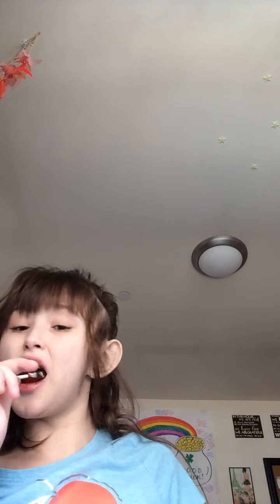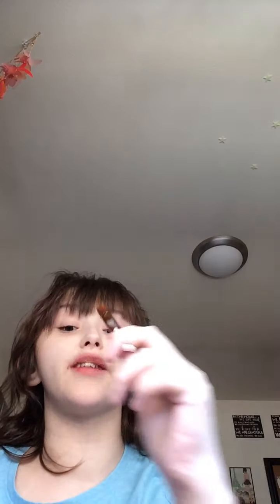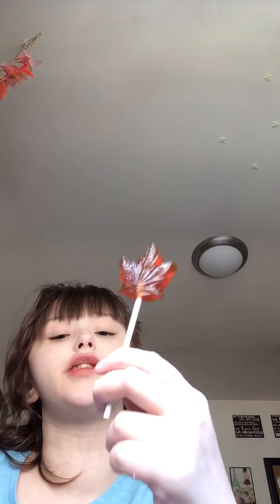This looks amazing. Come on, focus. That looks absolutely amazing. It literally tastes like maple syrup. This is definitely a 10. This is amazing.